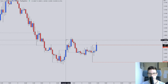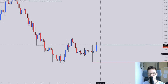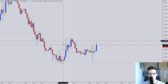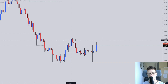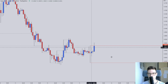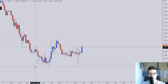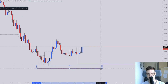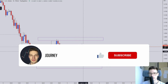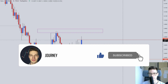Instead, we broke the high, left a huge wick, broke the high again, retraced, and we are now stuck in the range as expected when we get these huge wicks. So unfortunately we did not get a nice trend, and currently I'm just being more patient. We have these liquidity areas below and above the range, of course, and the only thing I'm looking for is a large impulse up, a nice flag, or a large impulse down.